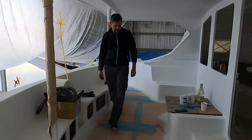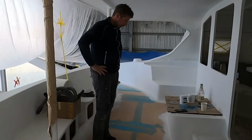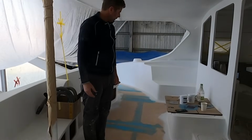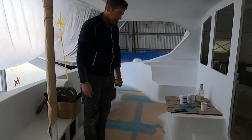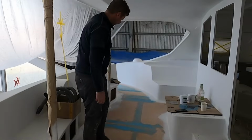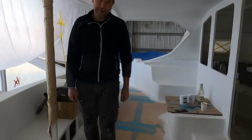At this point in time, we haven't fully decided which way is the best way to go. We have some interesting ideas and options for the flooring in the cockpit, and we will share some of this with you later. As our priority is getting the boat ready and out on the water as soon as we can, we will probably paint and apply the anti-skid to start with, leaving the fun for a little bit later.